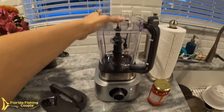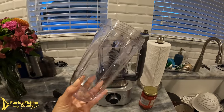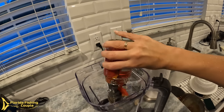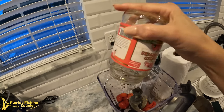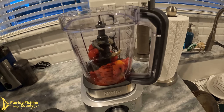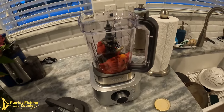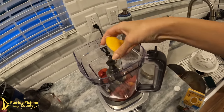I just use my blender. Now, I have a smaller blender attachment. You can use this one, but you'd have to do it probably in stages. Instead, I'm gonna use the Mac Daddy to do this. Now, we might not need all this sauce, but I'm making it anyway. So we take the entire contents of this jar, straight in it goes. This Ninja will pulverize anything, probably a human hand. So I don't worry about chopping them down. If you've got a blender that's a little bit weaker, you probably wanna chop those down, but I'm not worried about it in this bad boy. I'm gonna take half of that lemon and squeeze the juice in.